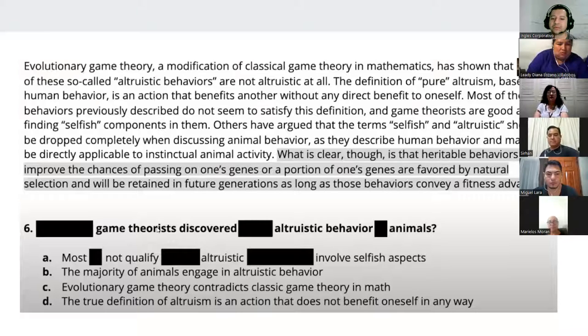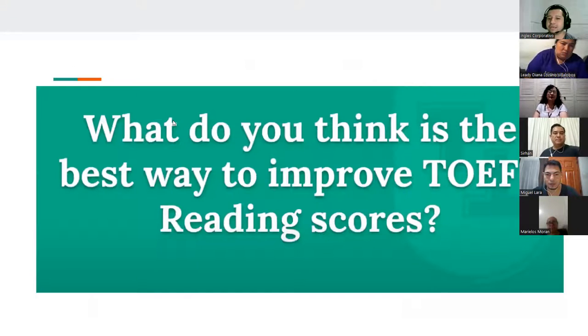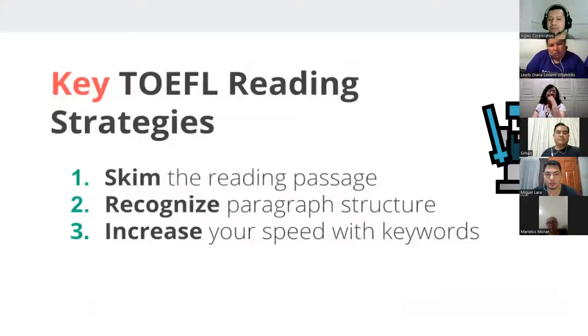And these are the keywords that we are going to see in this paragraph. For example, game theories, discover, altruistic behavior, or in this one, Columbus. Columbus is the only keyword. So we have Columbus here, and we have Columbus here, so we can start looking for it in these two sentences. Okay, what do you think is the best way to improve TOEFL reading scores? Skim, recognize paragraph structure, and increase your speed with keywords.